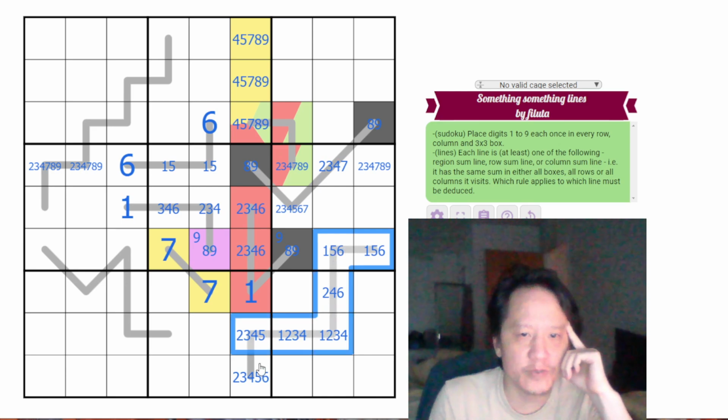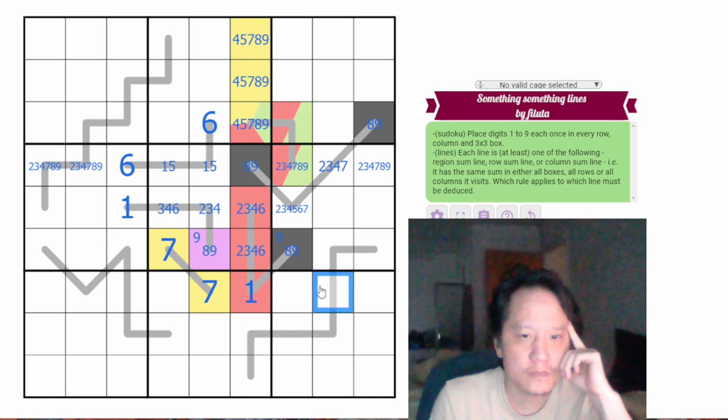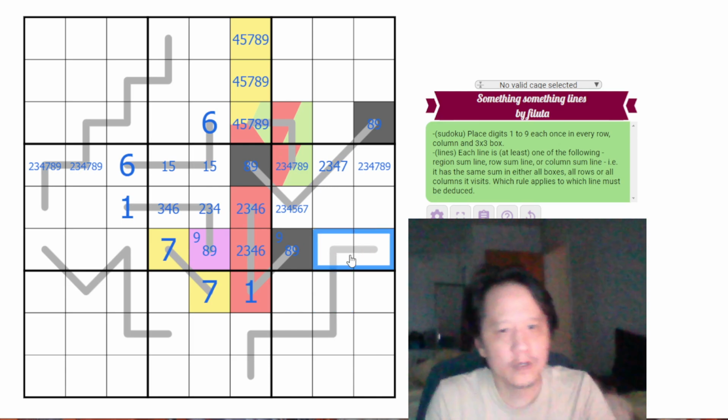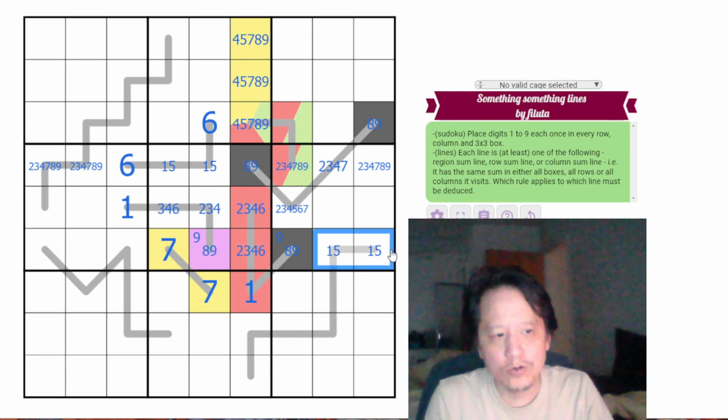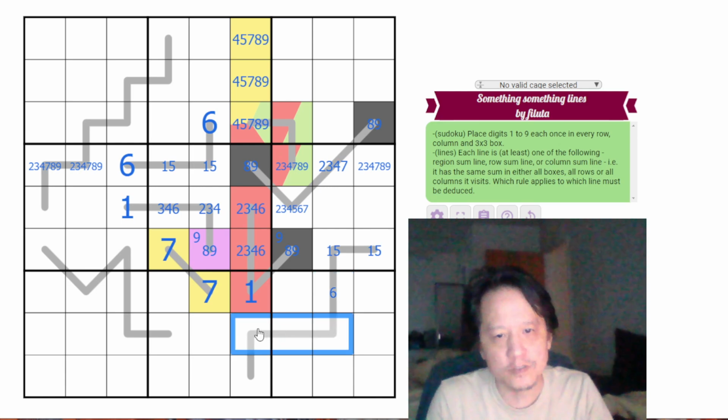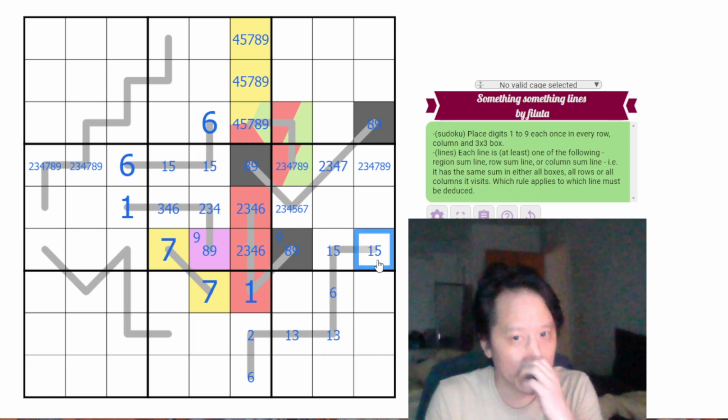Okay, so the possibilities are, again, so this is 1, 5. This is a row sum line. This would have to be 6. This is 1, 2, 3. So this would be 6. So that's possible. This becomes 3, 4. So this is 2. This is 1, 3. So that seems fine.